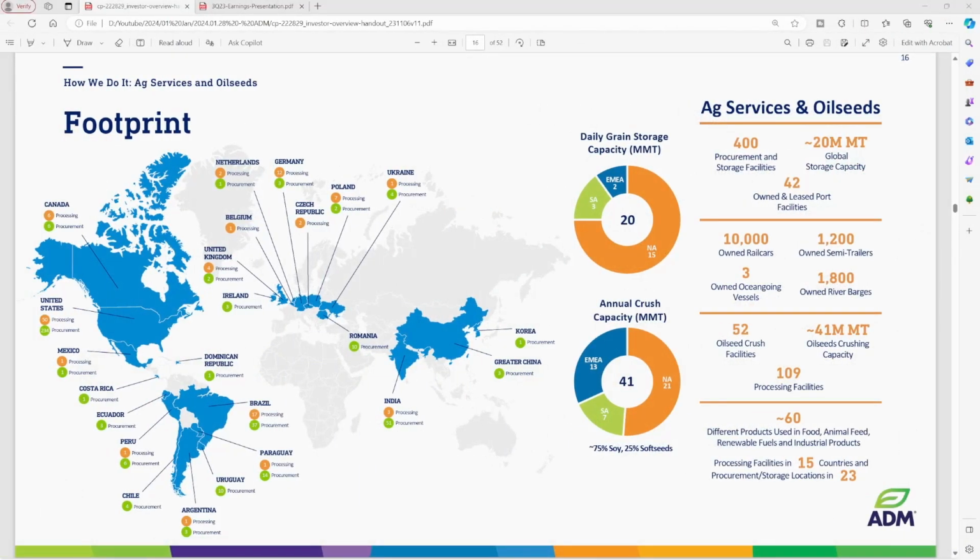The company's AG services and oilseeds business segment has seen substantial growth over the last couple of years. In fact, if you go back to 2021, this business segment increased its operating profit by 84%. And that's a big reason why the company has seen substantial growth over the last couple of years. This business segment alone produces about 60 products used in food, animal feed, renewable fuels, and industrial products. They have processing facilities in 15 different countries and procurement storage locations in 23 different countries.